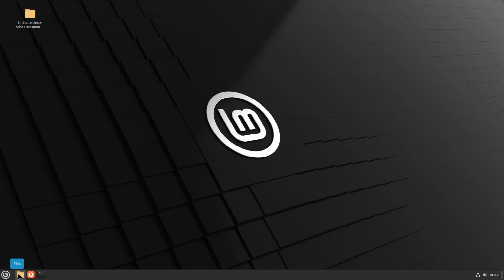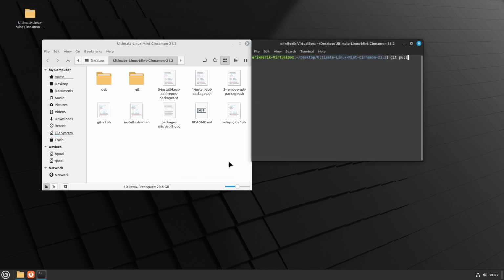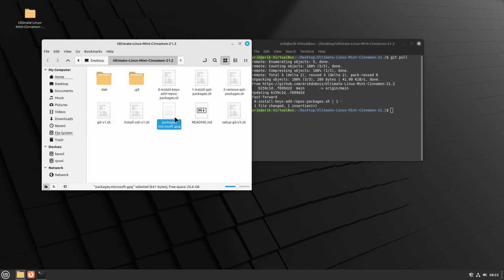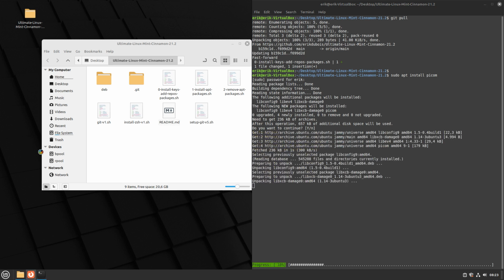So, what I need more is git pull. What's this? Where's the rest? I haven't pushed it yet to the internet. So on my other computer, sudo apt install -yes, icon is probably gonna be the name. So what do I need? Sudo apt install. That's strange. Python. Check. What else do I need?